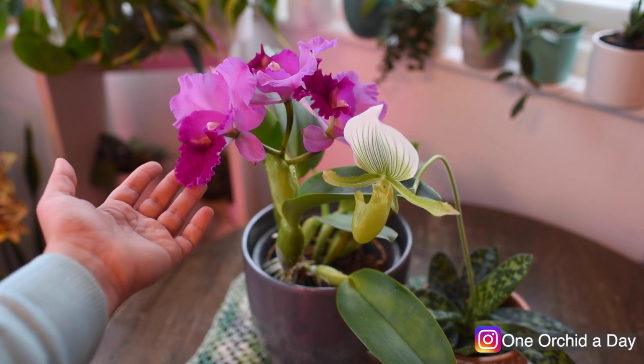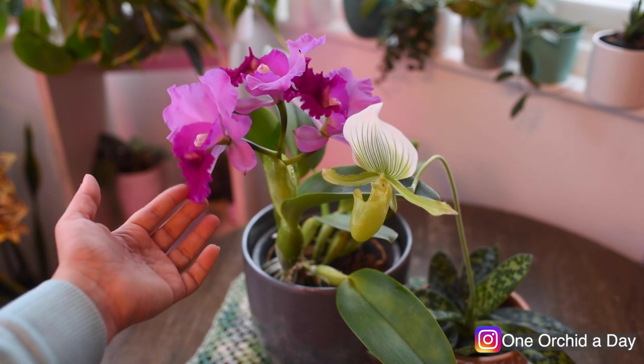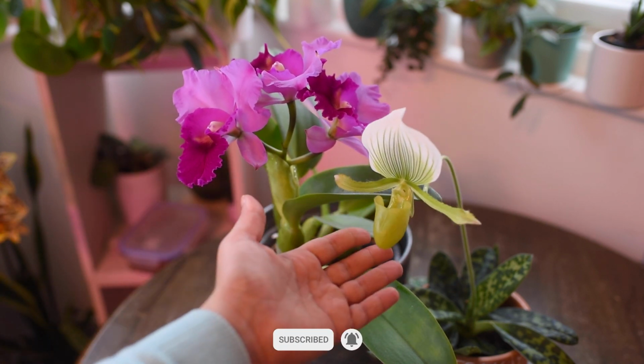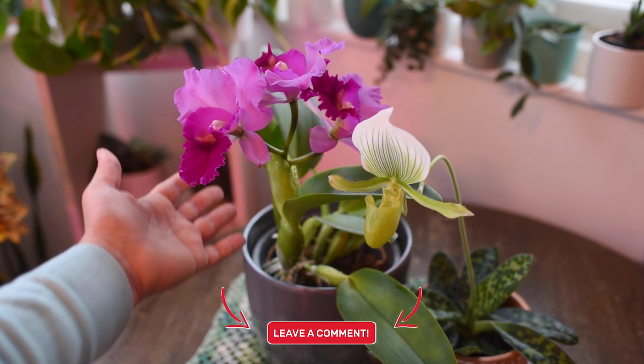But more than that, let me know what you think will happen to these plants that I acquired, if you think they will survive or which ones I will lose on the way. I would love to know your thoughts about that.